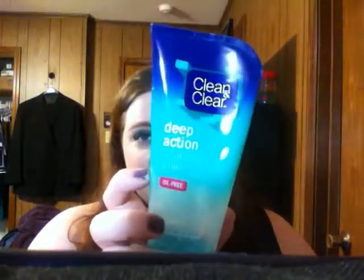My only thing is, you know how all scrubby things have the plastic beads, they go into the ocean and mess up water life? If I could find something to replace it that still had the menthol in it, I would use that instead. But until then, I'm probably going to keep using this. But if you guys have any recommendations, please leave them below.